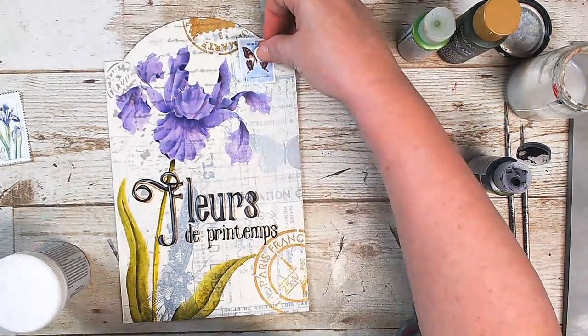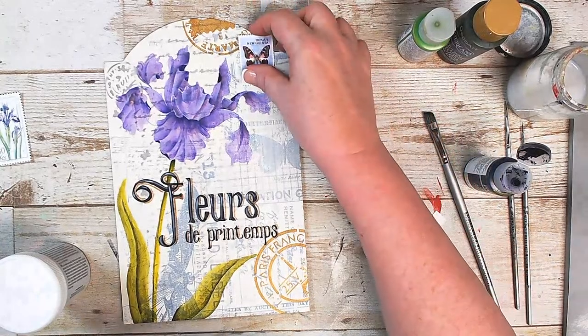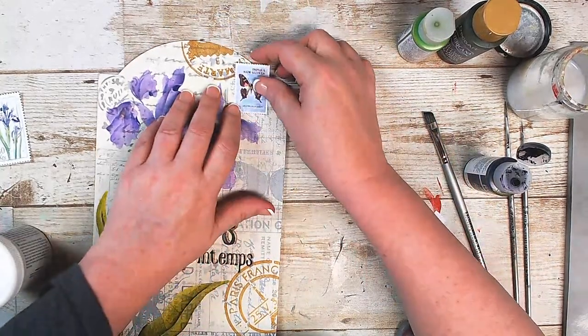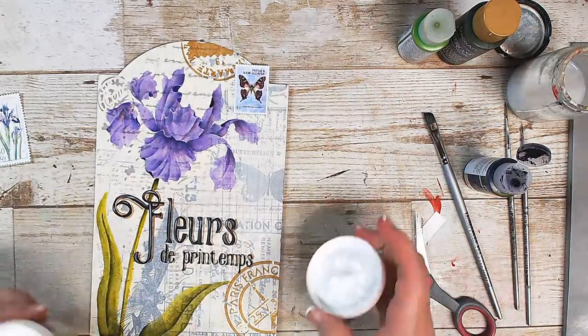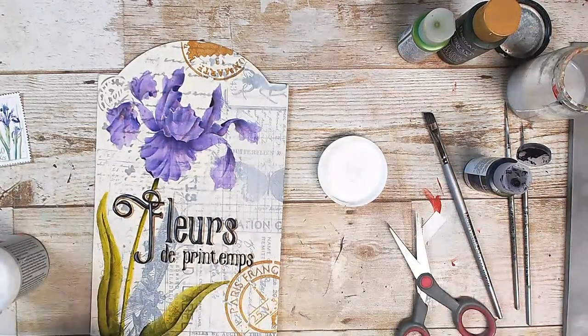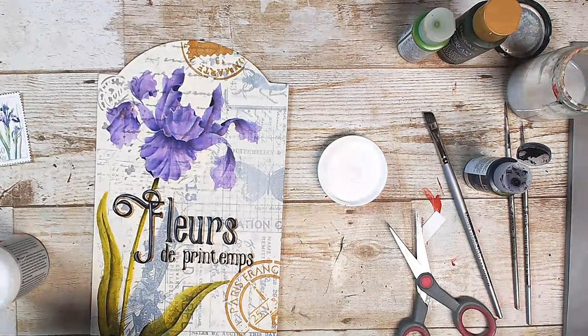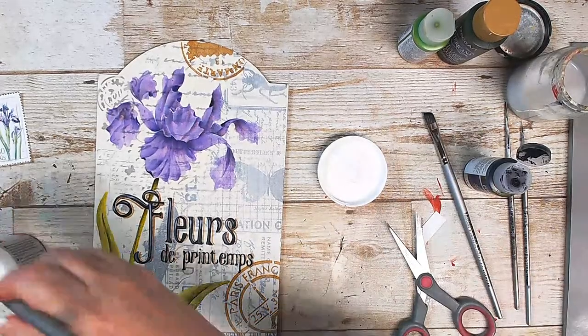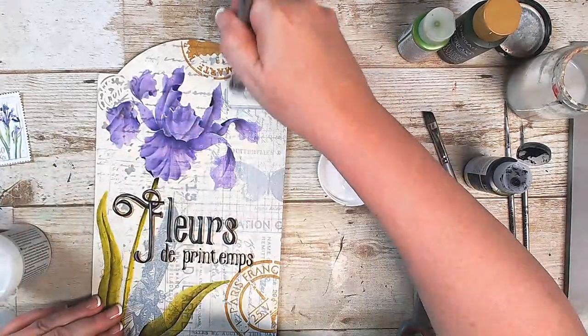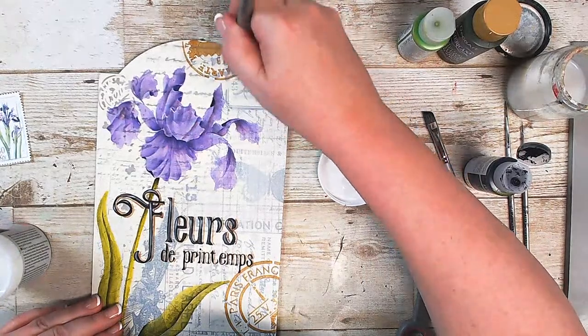Nothing says it has to be straight. No, absolutely not. It's just a me thing, the fact that I put it on that way. So I'm going to apply a coat of... I need my small brush. Where is it? There it is. Okay. I'm going to put a coat of matte medium right here. Like so.